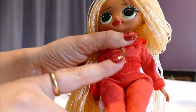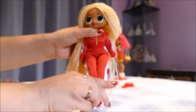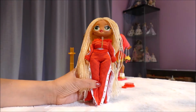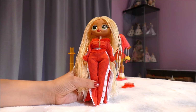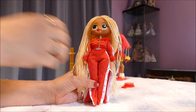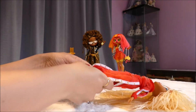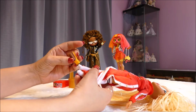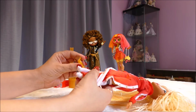And then when she's sitting down, you can see it moves together, but if we stand her up, it brings out that mesh in her midriff. So I'm actually really impressed with that. Whoever was the doll clothes designer worked out their measurements very well. Now, let's try these boots on and see if I'm like, what on earth were they thinking?